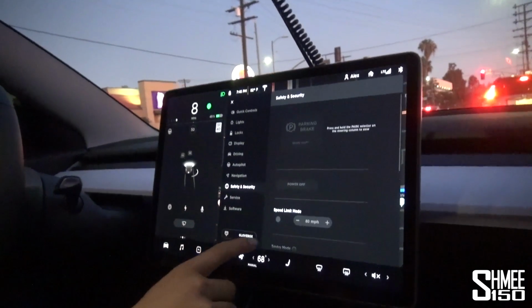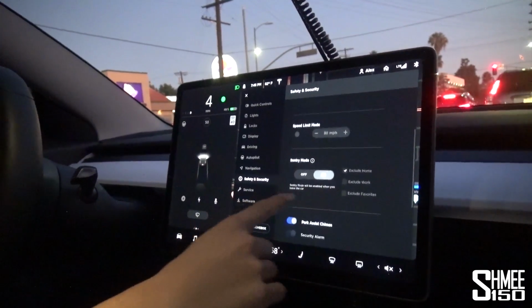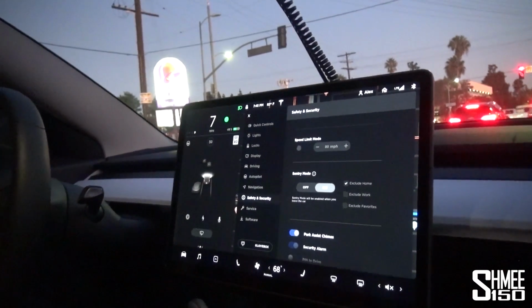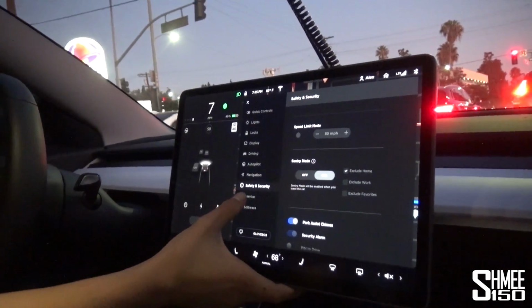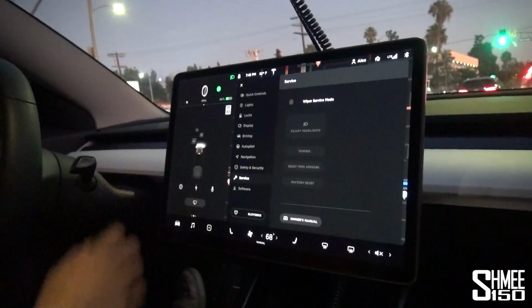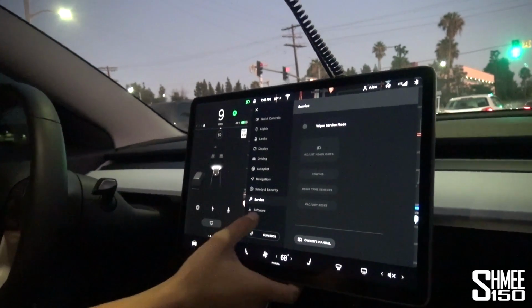Navigation settings. This is how you control the Sentry mode, which is right there. Basically, if you like changing settings, this is a dream. Oh yeah. You have every setting possible. Service mode, whatever. You got your owner's manual. It doesn't even come with an owner's manual. It's all in the software.